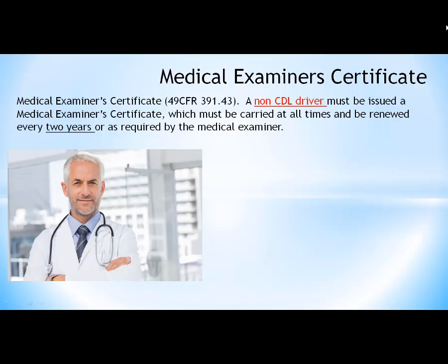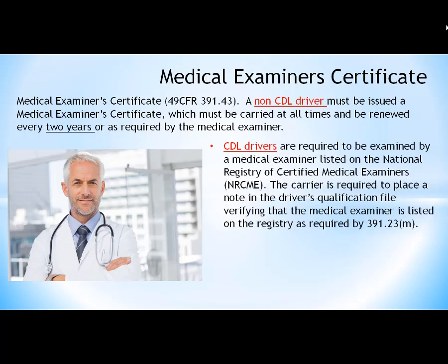Medical examiner certificate. A non-CDL driver must be issued a medical examiner certificate, which must be carried at all times and be renewed every 2 years or as required by the medical examiner. The CDL drivers are required to be examined by a medical examiner listed on the National Registry of Certified Medical Examiners. The carrier is required to place a note in the driver's qualification file verifying that the medical examiner is listed on the registry as required by the law.